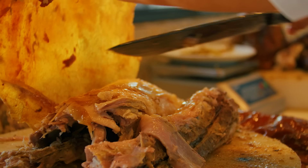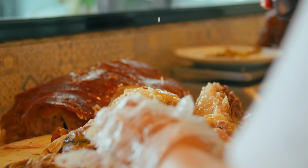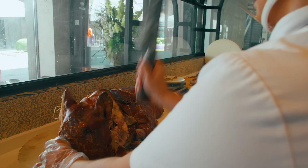Dude, oh my God, the skin just comes right off. One pig makes how many portions of lechon for people? Around 28 kilos. 28 kilos? Yeah, 26 to 28 kilos. So for me, that would be lunch and dinner.